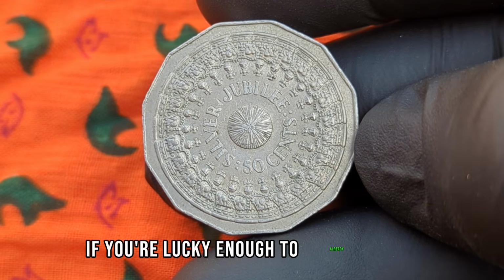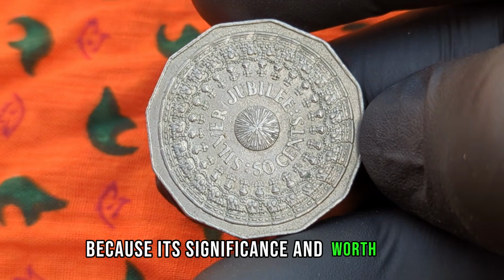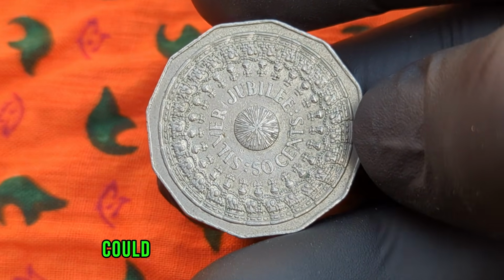If you're lucky enough to already have one, hold on to it tightly, because its significance and worth are only going to grow with time. And if you don't have one yet, keep your eyes open, because finding one could be the highlight of your coin collecting journey.